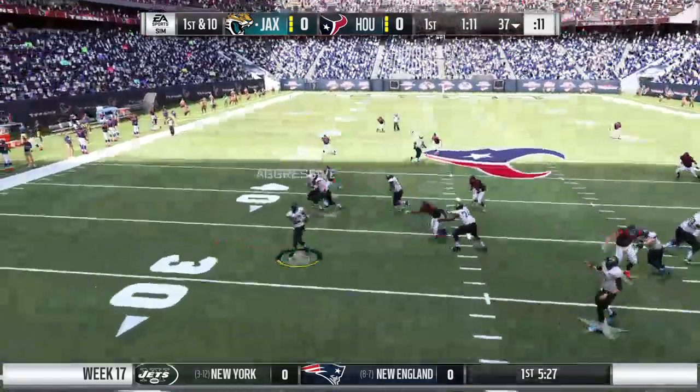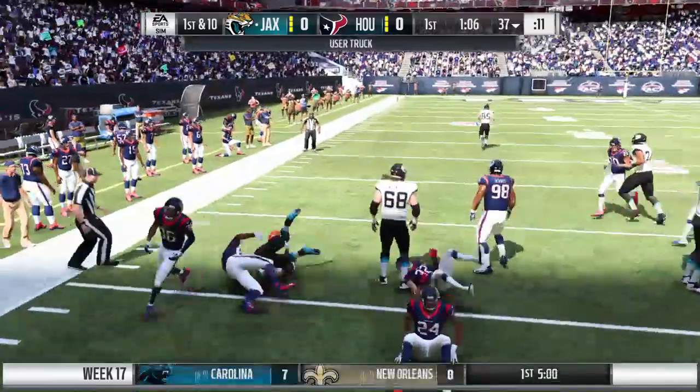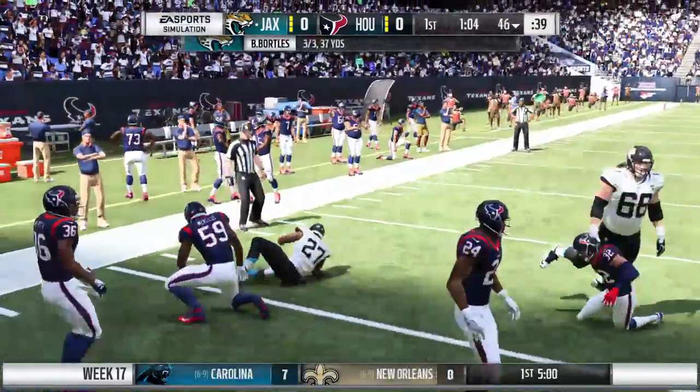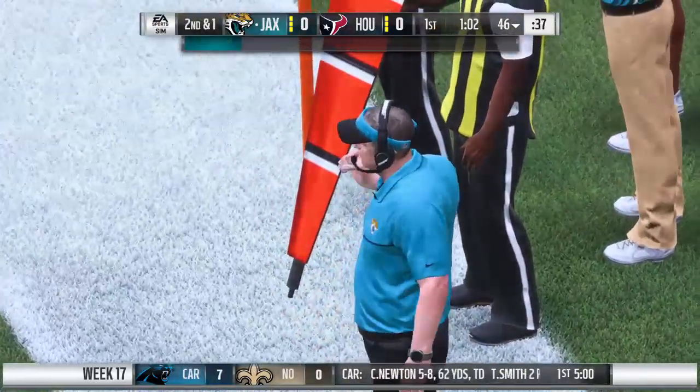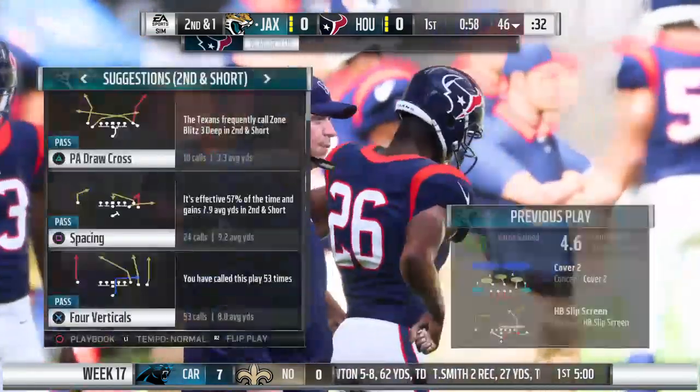Throwing on first down is Bortles. He'll set up the screen to Fournette. And he'll be taken down at the 46-yard line. A good first down call as the screen play gets him 9. For a second there, I thought that might break big.